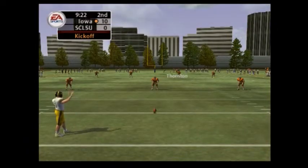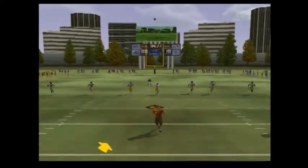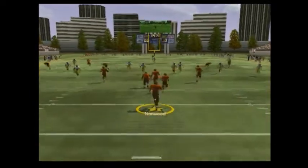Iowa ready to kick this one off. Norwood and Thornton set to return. Kicks it off. Norwood takes it at the four.